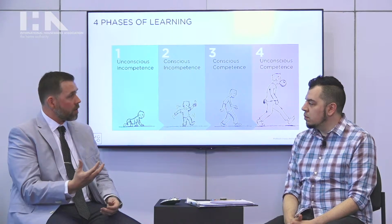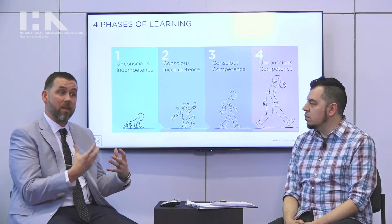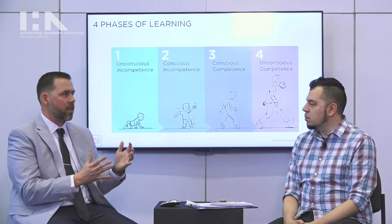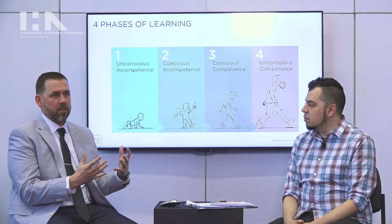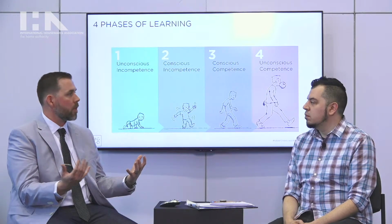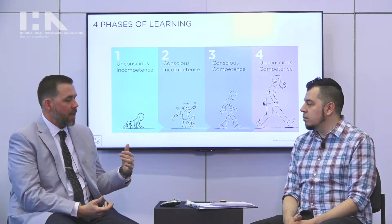And then third is conscious competence. You're still aware of it, but you have to think about it. You can do it now, but you really have to focus. Like an older kid, they're still going to trip up every now and then. And then the 4th and final phase is unconscious competence. You can do it, you don't need to think about it. It's like walking and chewing bubble gum. You can just do it. It's a learned process.